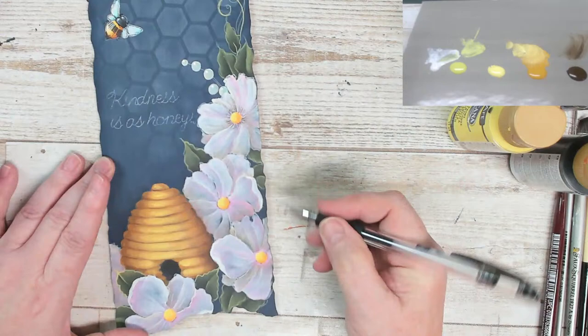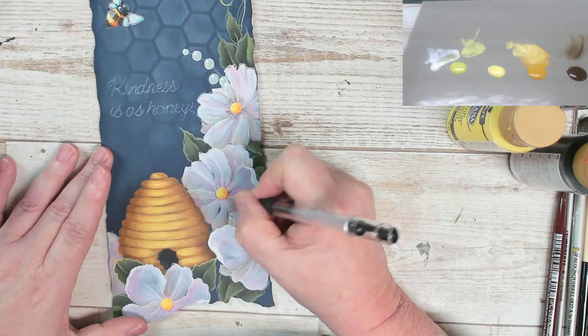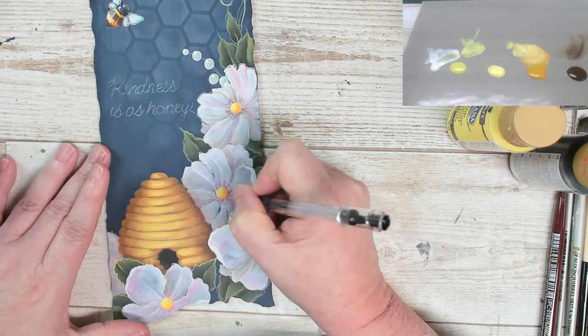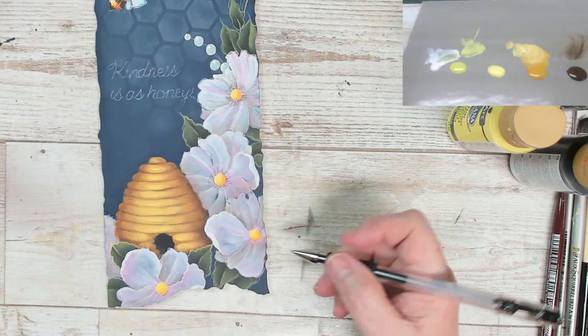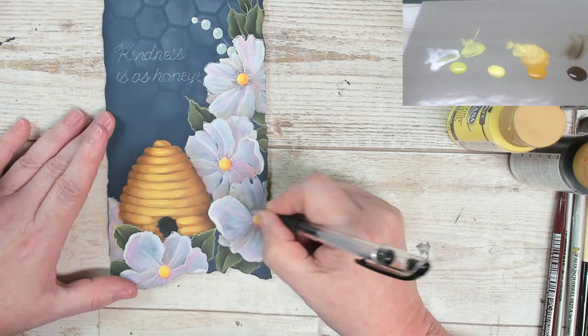If you don't have the gel pen, you can do it with a fine liner. I just find it so much simpler to do it with the pen. But as I said, if you don't have the gel pen, you can always do it with a liner brush. Just keep them as fine as possible so that you get this almost hairy look, like lashes. They're going to come out about a quarter of an inch from the center of the flower. You don't want them to get too long and too heavy, but about a quarter of an inch. Like that.